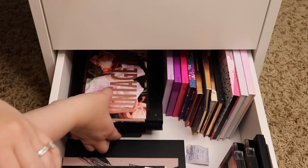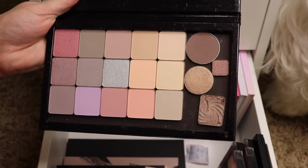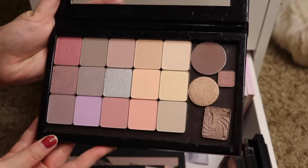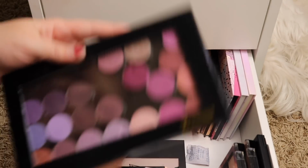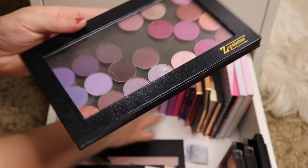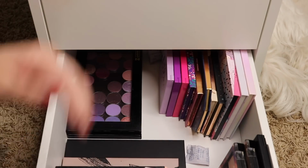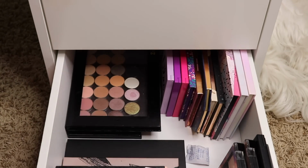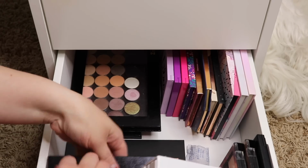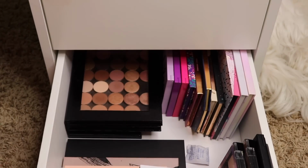All right, and then these are more Z palettes. So this bottom one we have Inglot, which I never ever use because I feel like it's missing some deep shades, but I need to use this. I literally haven't ever dipped into most of these, but I need to use that. Then we have this, which is overflow of my pink and purple shadows. Then this is overflow of the neutral shadows, kind of pastel-ish shades. Where's my, oh, here it is. And then this is my neutral, favorite everyday Z palette.